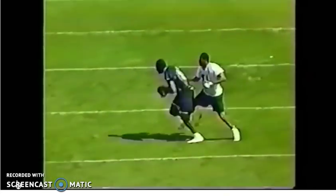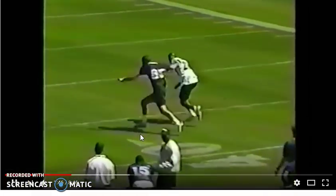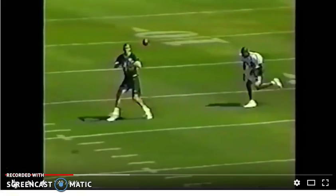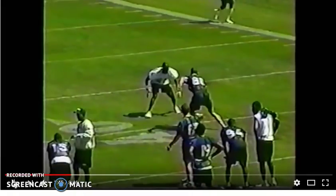Be careful we're not hopping. Don't hop. Just watch this one again. You're talking about creating some separation. All right, so he looked like he soft shoed to the outside a little bit. He looks good right here. Now let's watch what happens.